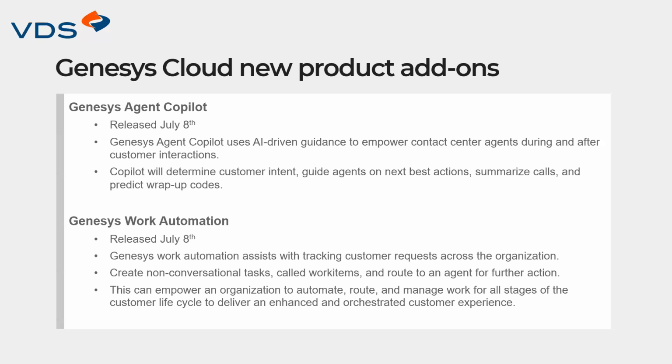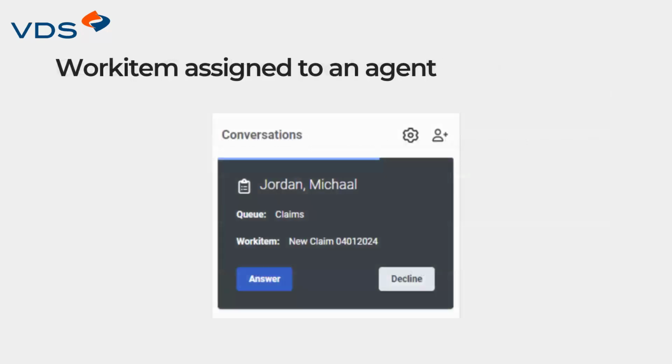And then the second one is specific to Genesys Work Automation. And work automation is basically this idea of taking non-conversational tasks, those are referred to as work items, and being able to route and assign those work items to agents across the organization, and doing that from an automated standpoint. So this could be anything from front office to back office, and allows you to define some of those really specific tasks or work items. And again, be able to route that to agents, just kind of like an interaction, assign it to them, allow them to be able to work on it and complete that.